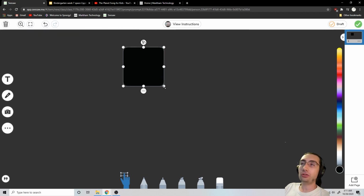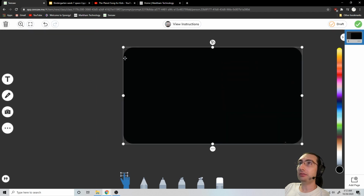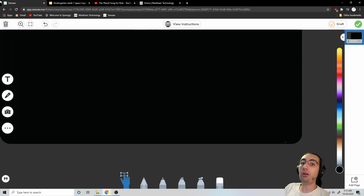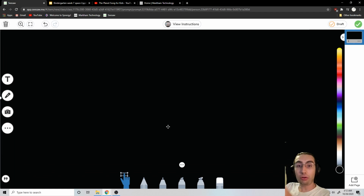Then I can drag the corner or the side, and I can drag it all the way off of my screen. Okay, see that? I'm dragging it really big to cover the whole screen. Now we have a totally black space background to start making our art. So, to start, I like to think about what I want to make. I think I want to make a planet, okay?